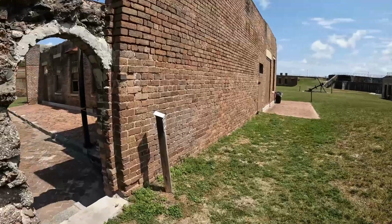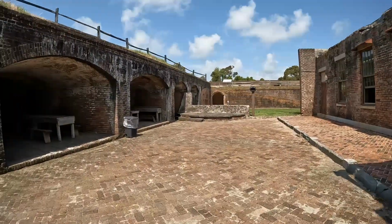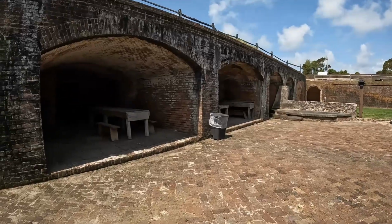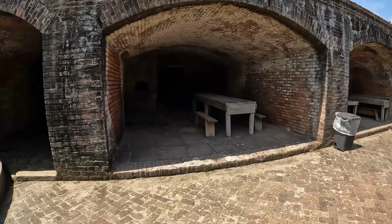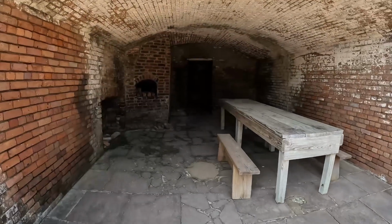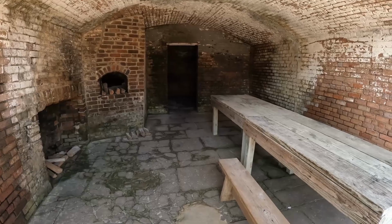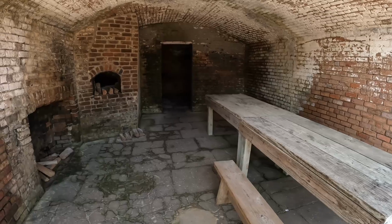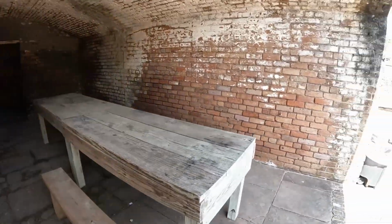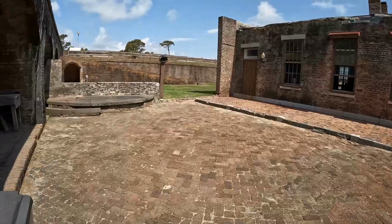We now come around to the more mundane part of the fort, the officers' kitchen quarters. Meals would have been prepped for the soldiers and the civilians that were stationed inside the fort. This just so happens to be one of the most active places inside the fort as well.